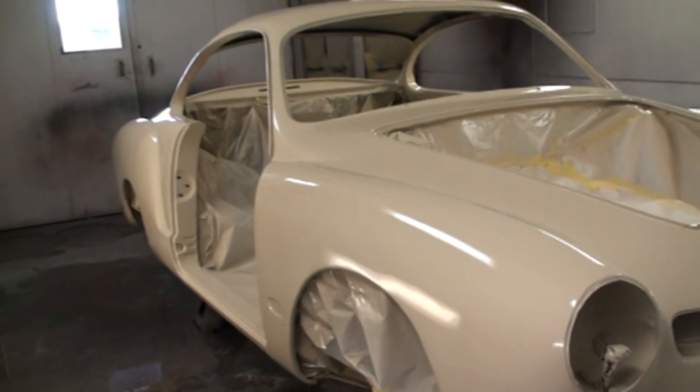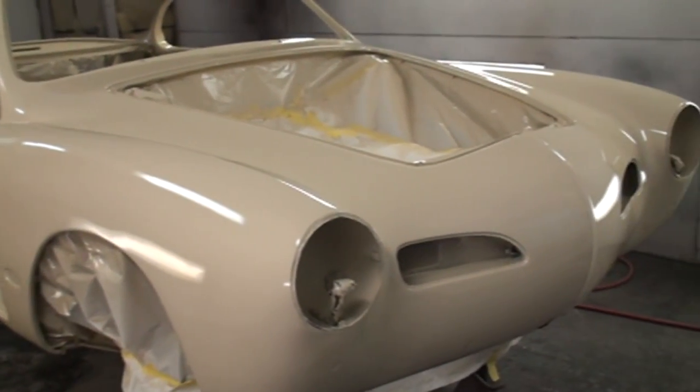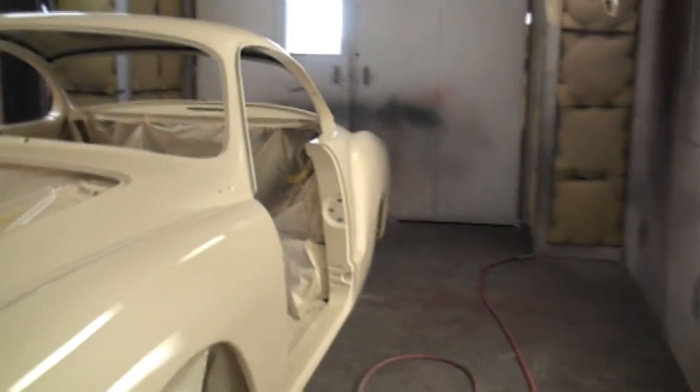So the car was not flawlessly, perfectly immaculate, concours, one owner restoration condition. The car was a nightmare.